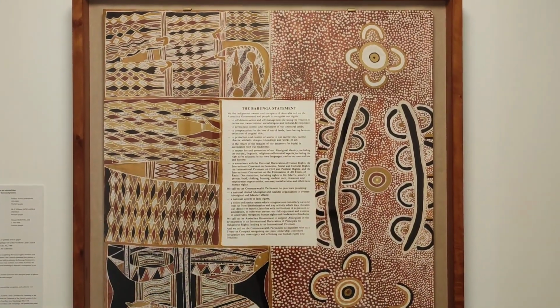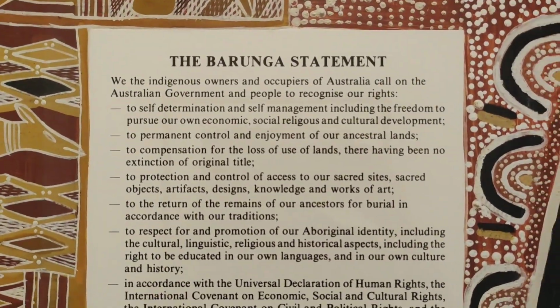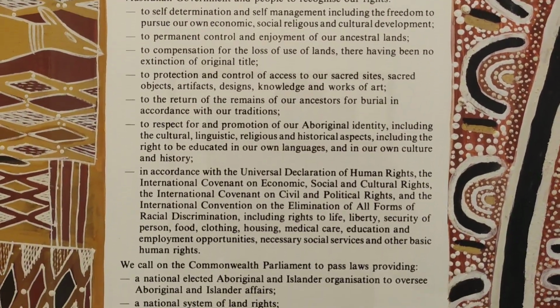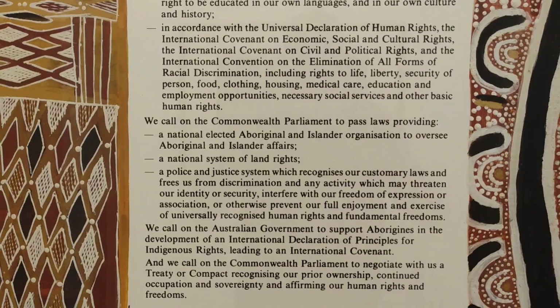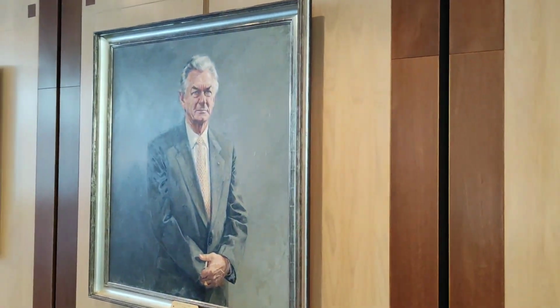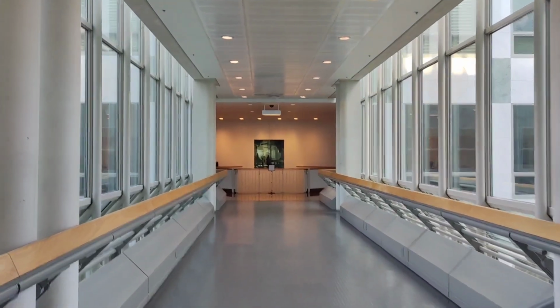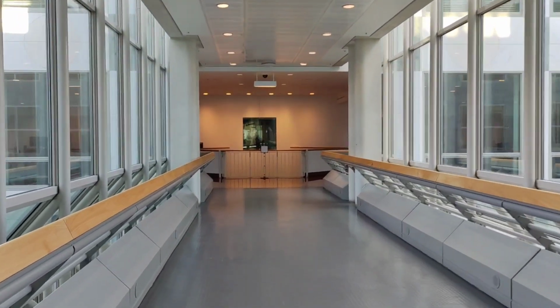And of course here is the Barunga Statement that sits in Parliament. This is from the Indigenous people. Some of the good Prime Ministers: John Howard, Paul Keating. Is that Bob Hawke then? That's Bob Hawke. Malcolm Fraser. Gough Whitlam. Alright, let's go and have a look at the House of Representatives. Like the Senate was the red colour, this will be the green.